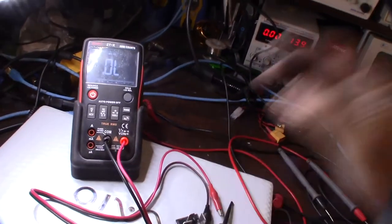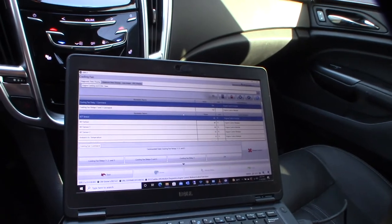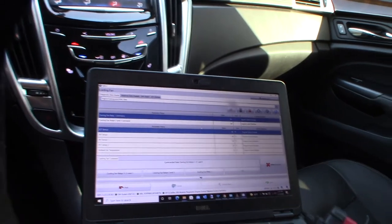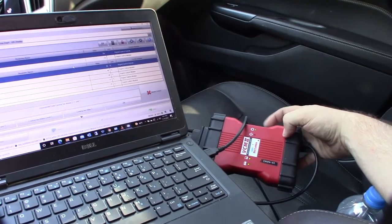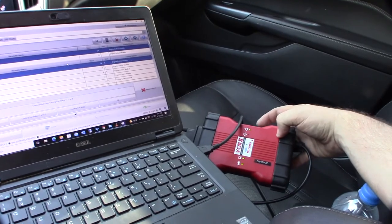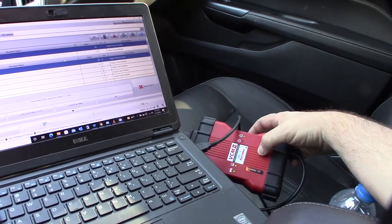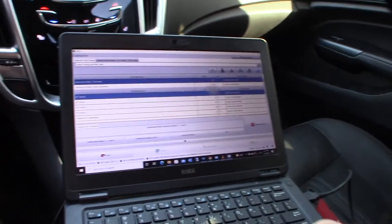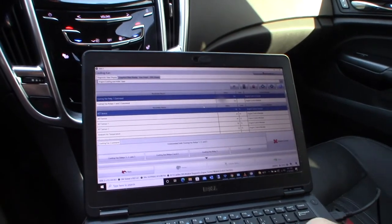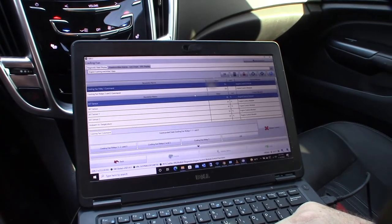So I'm going to do the same thing for the other one. All right, pretty cool. I was able to find the actual dealer software, the GDS2, on the internet. And I was able to use my old VCM clone, the Ford one, which was based on the VX Nano, as a, I think it's like a J2534 something pass-through. But it actually works, the dealer software. So I'm able to actually test the fans. You know, fan 1, fan 2, fan 3. So yeah, all the fans work.